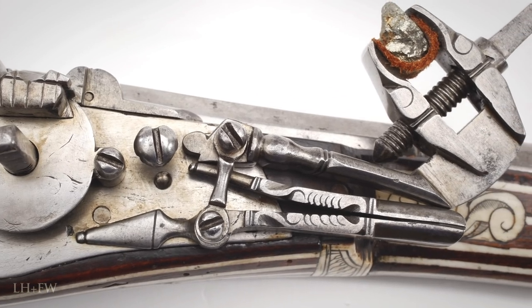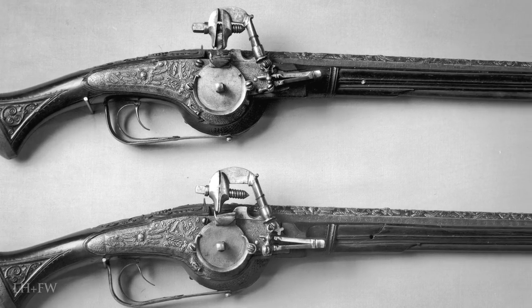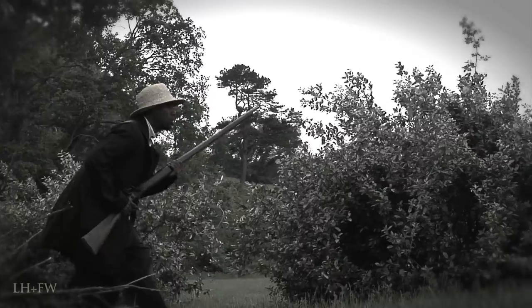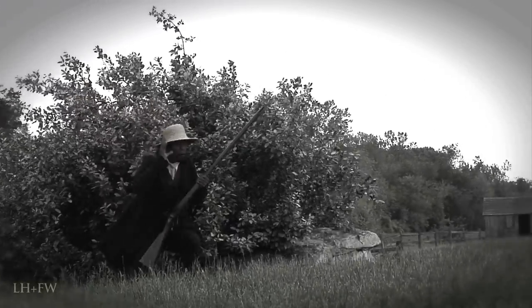But the complex design of the wheel locks meant that they were expensive to produce. The common soldier was not afforded such arms. They were more commonly used in hunting, while matchlocks were predominant in the militaries of Europe.